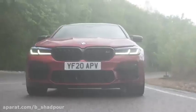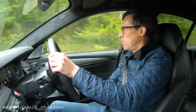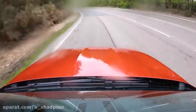That is just a feature for motoring journalists who get free tyres as part of their job, because no normal person is going to do that. Maybe once, and then that's it. But yeah, this thing, the way it goes around corners is very good. It just hooks up. It turns in pretty sharply as well.